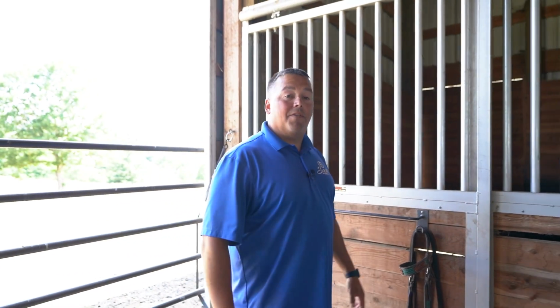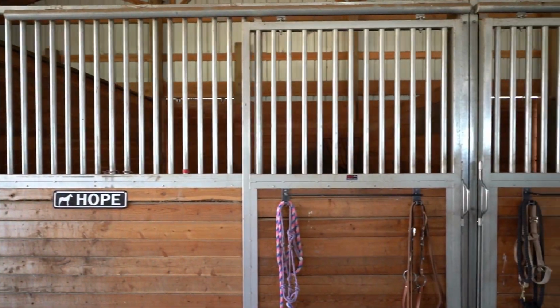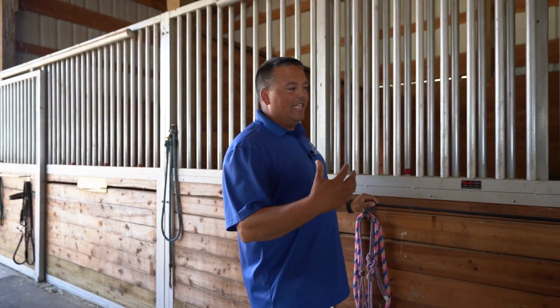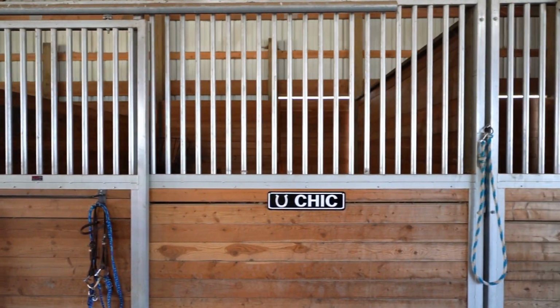So we're out here in front of the four different stalls, high quality stall fronts made by Noble with tongue and groove wood inserts here. Check out the quality of these and how easy these doors slide. Nice and easy, effortless. This could be your barn.